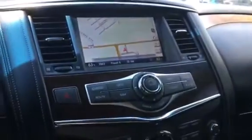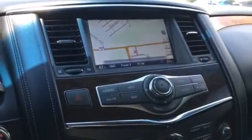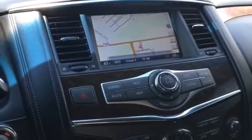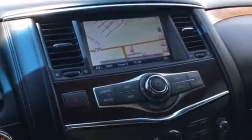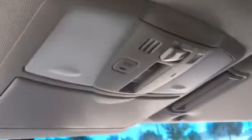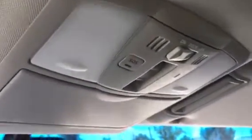On your navigation, you actually have navigation, traffic with information, as well as weather. You've got Bluetooth, audio, and hands-free phone. You have an auto-dimming interior mirror with HomeLink. Up here you've got express open and close sunroof.